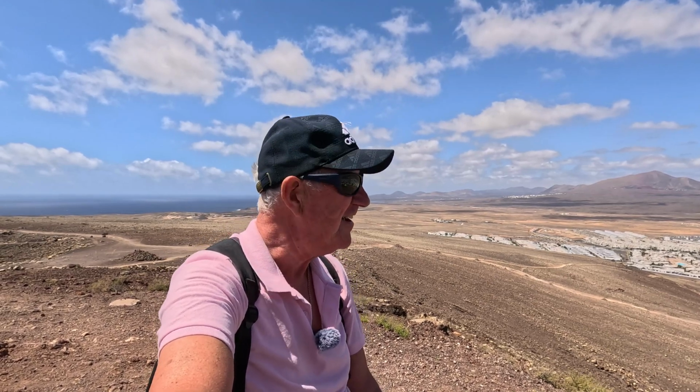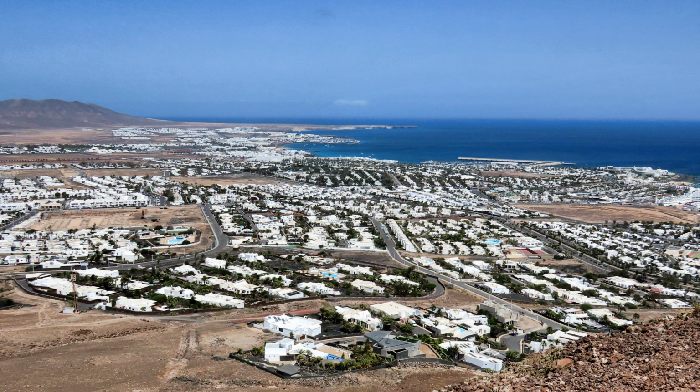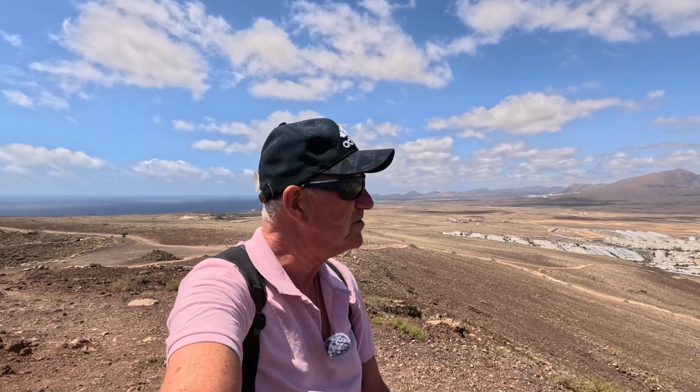I've been up here quite a few times now, and I never fail to admire the scenery. You see all over Playa Blanca. The ferry port, town centre, the Marina Rubicon, and right over to Papagayo beaches. And the sea, it's such a lovely turquoise blue. Quite amazing.